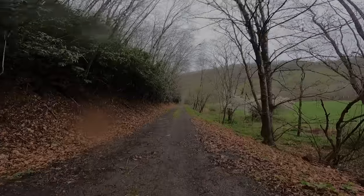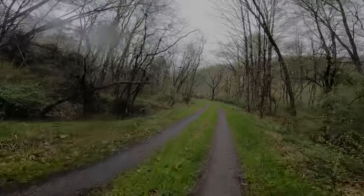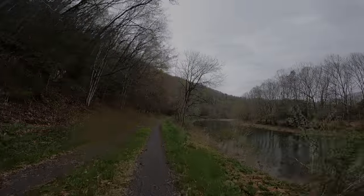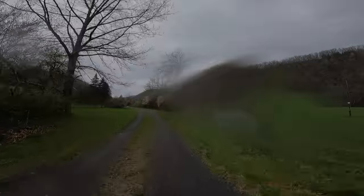All right, we gotta make some miles. Good plan. There's a bunch of deer that just crossed the road. Oh well, that's all right. See the deer? See if I can catch up with them. We're on the road, look.